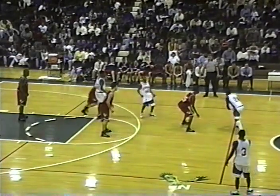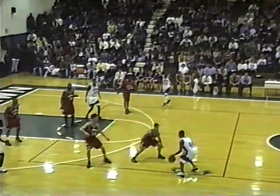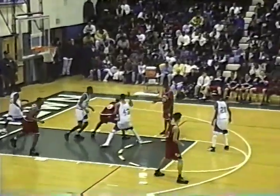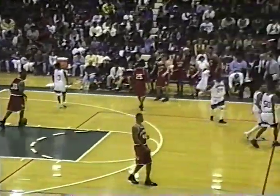Ball in the hands of Thompson. You don't have to take the shot yet. Thompson back to Jenkins. Jenkins over. Jenkins with the ball. Jenkins is not the guy you want to see take the shot. Ball in the hands of Lever. Lever launches the jumper. No. Battle off the board. They're not going to get the shot off. Eagles finish the half 33-28.